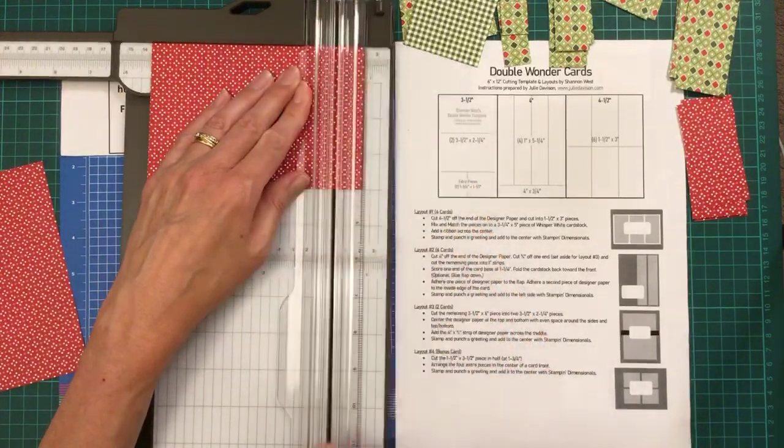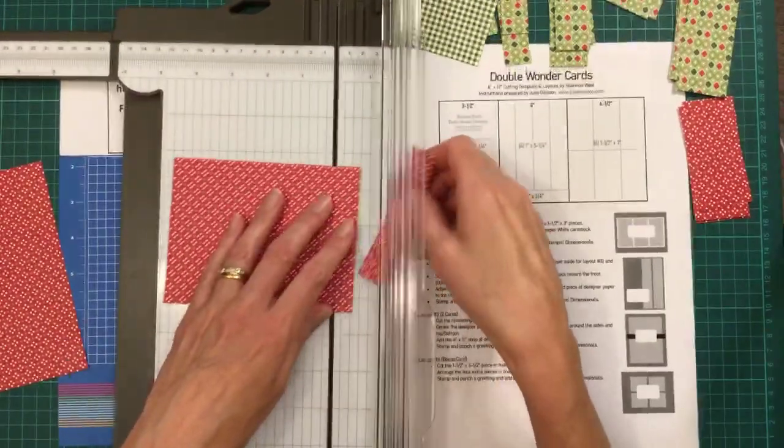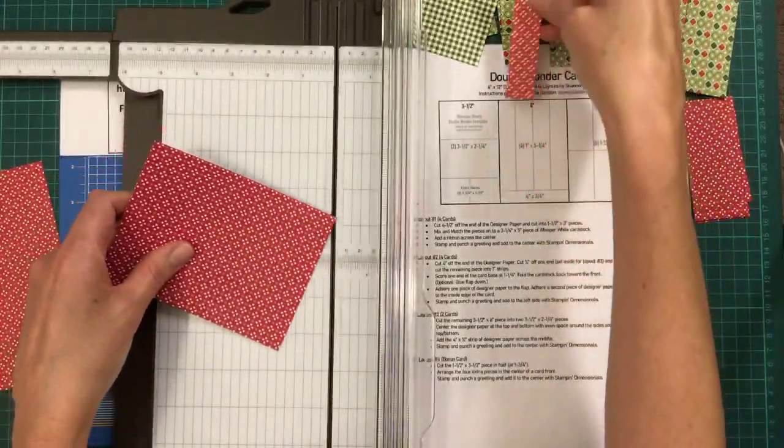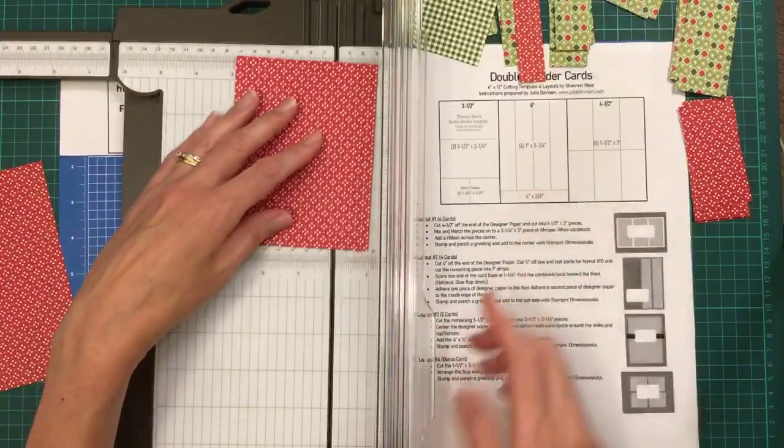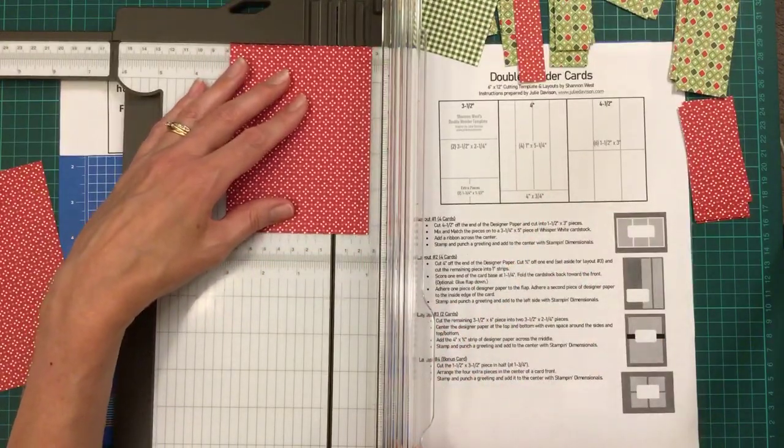Getting into the groove now. That's the bottom one. Okay, but I'm not going to do the other one just yet. Okay, and then we want 1 inches.